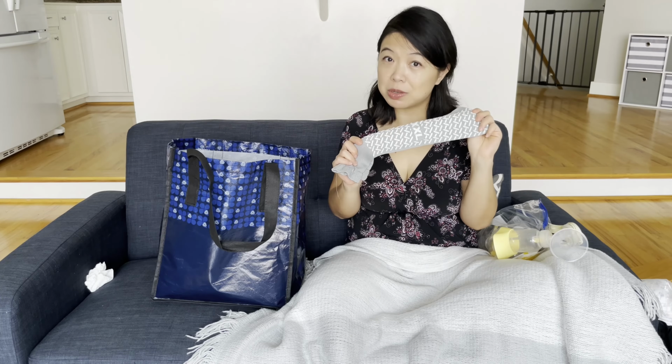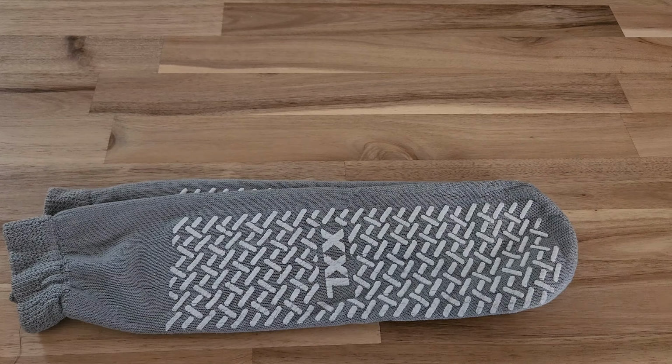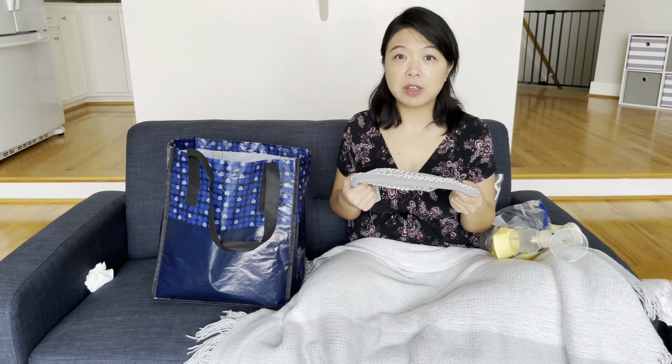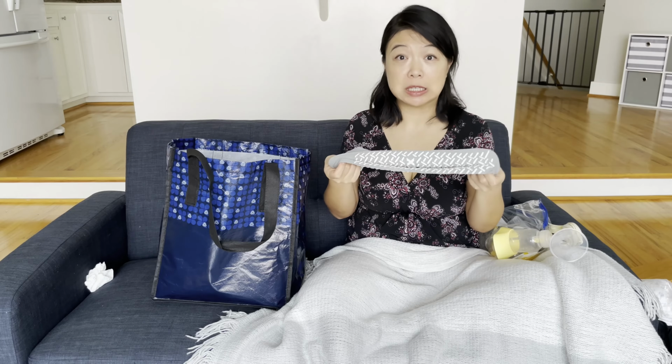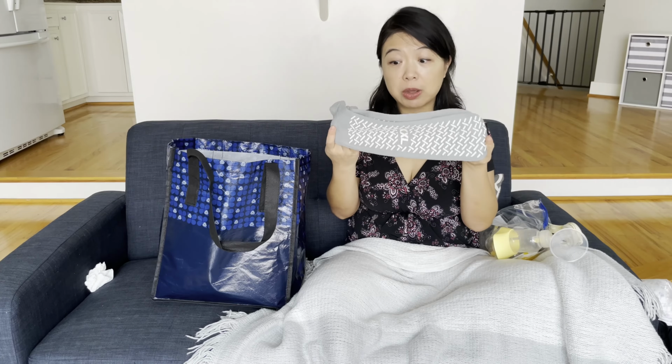So I didn't bring my own socks, because the hospital also provides socks, and these are non-skid socks. I was so swollen from all the fluids that I obtained that I couldn't even fit in my own flip-flops. So I wore these socks instead, just to walk around. And so these are actually very useful to wear while inside the hospital.